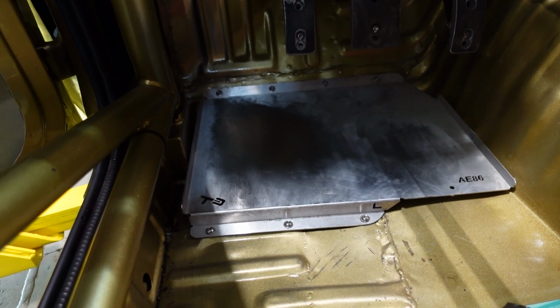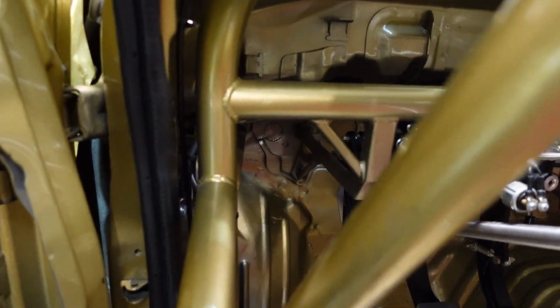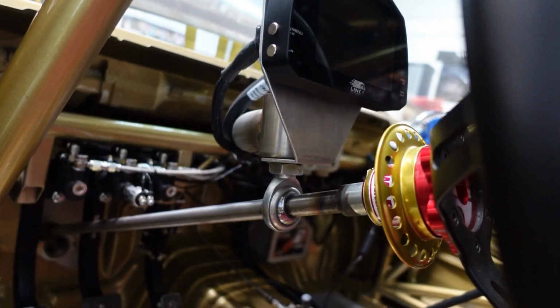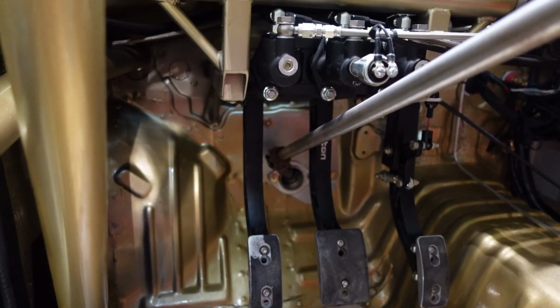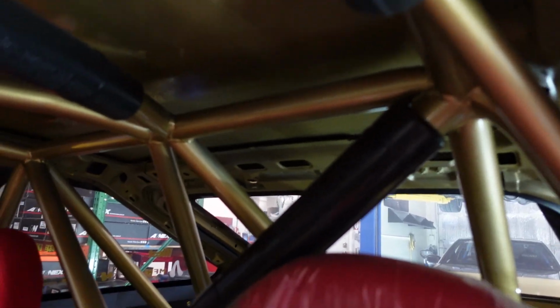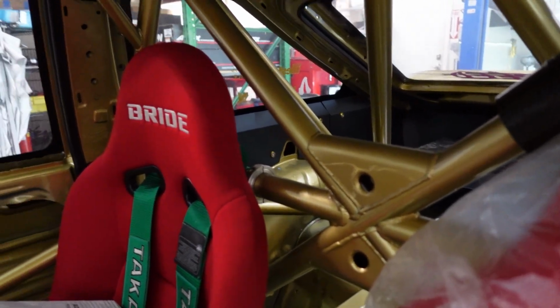Driving the car around, I actually like these heel plates. They make sense in a car like this. And then you can see integrated in the cage, custom mounts for that pedal box, custom steering column, steering wheel setup. You can see that U-joint and that bearing on the firewall down there. Yeah, absolutely gorgeous cage. Got a monkey bar full of tubes in here.